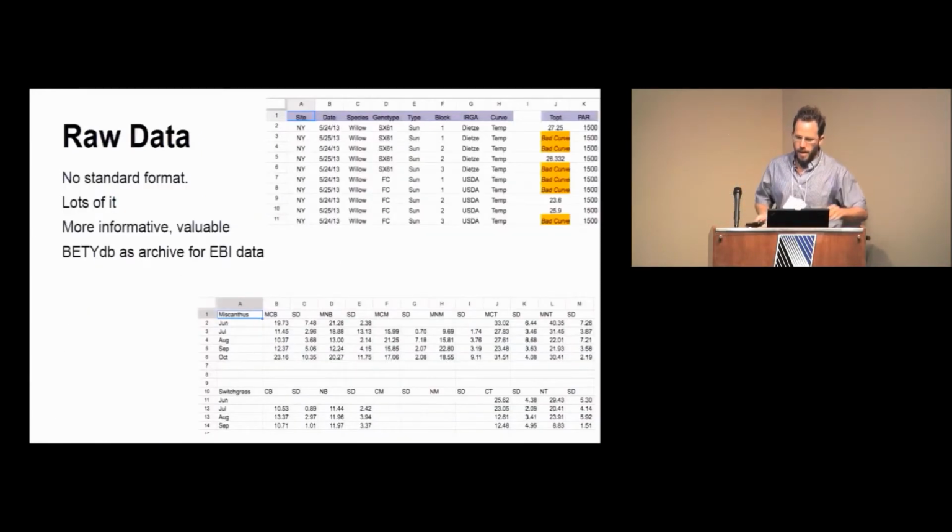But what I think would be a lower hanging fruit is raw data. Although we still have no standard data format, there's lots of it. And I say it's more informative and valuable primarily because, as opposed to a statistical summary, which has a lot of assumptions, you get the raw data.